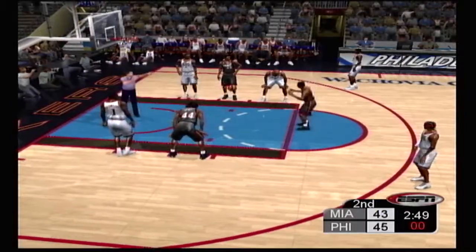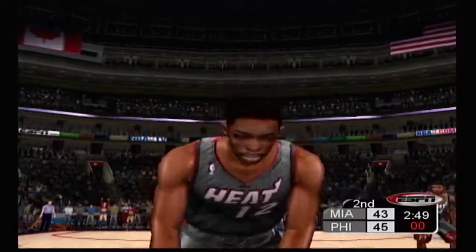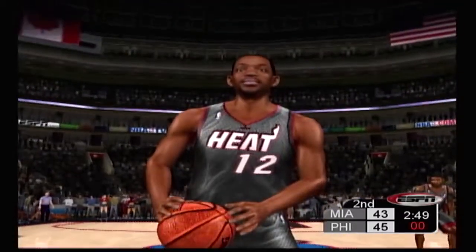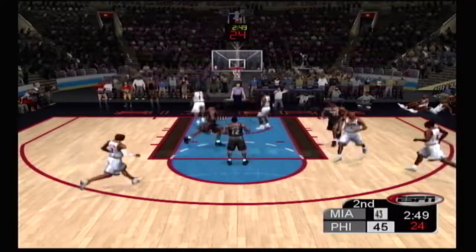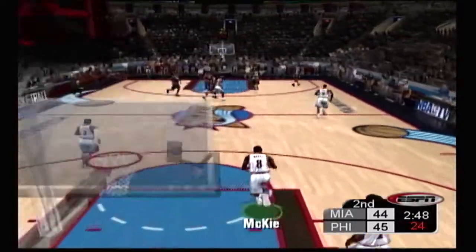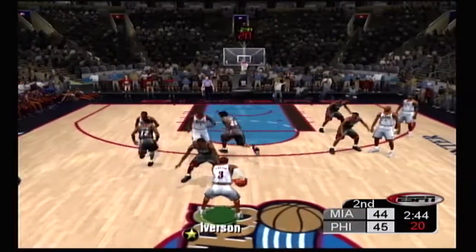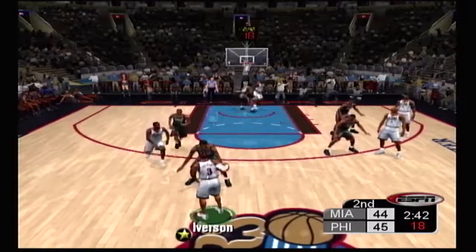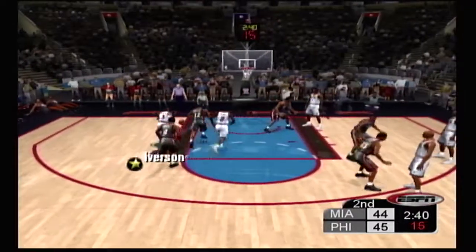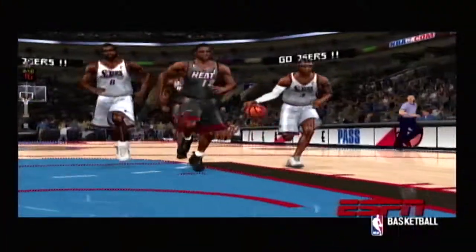Sinks the first of 2. He gets them both. The 76ers have the ball in a 1-point lead. Iverson double clutches. That's called working for the highlight reel. Here it comes.